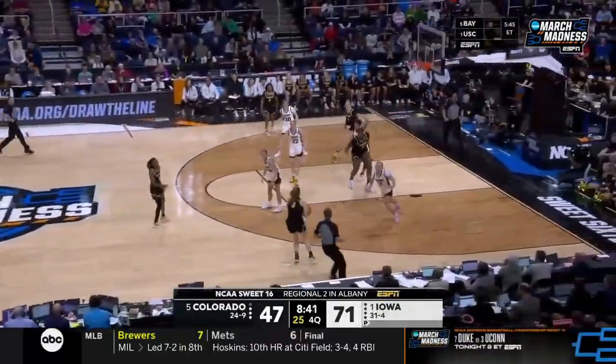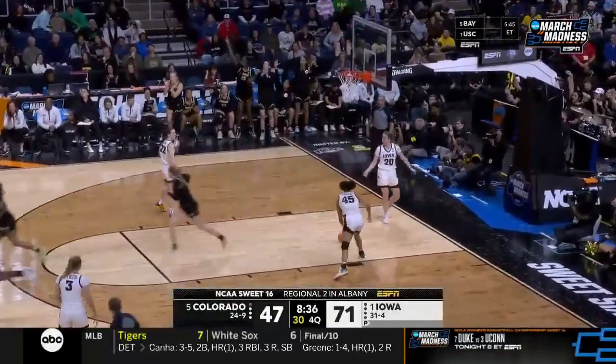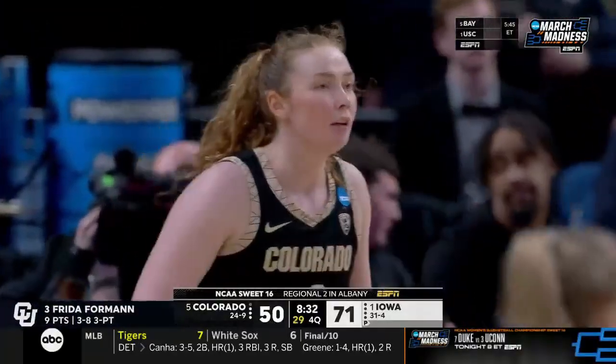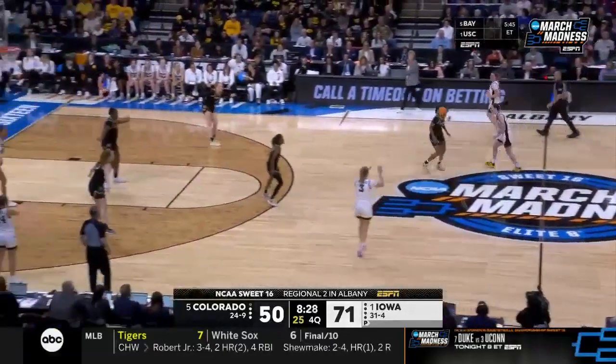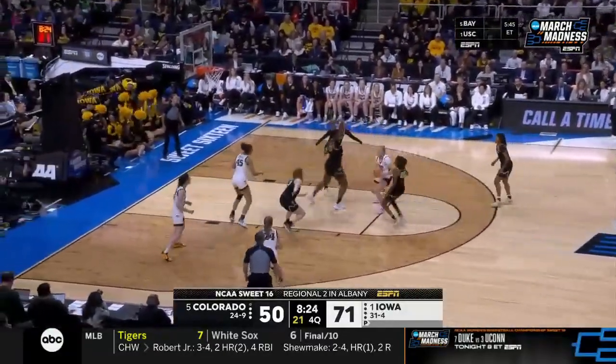Winner of this game advances to the Elite Eight for a meeting with LSU Monday night as Foreman hits her third three of the day. Frieda Foreman, who became Colorado's all-time leader in three-pointers made earlier in this game. A falter.